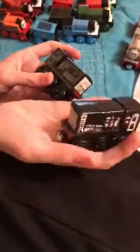Also, these are in white. Did it not come in bare wood? This one did come in bare wood, but this is the newer one. Gotcha. So I have to like this Diesel a lot. And it would be nice if they could make other Diesels besides Diesel and Diesel 10, like maybe Paxton or Sydney. So that's all I have to say about these guys.